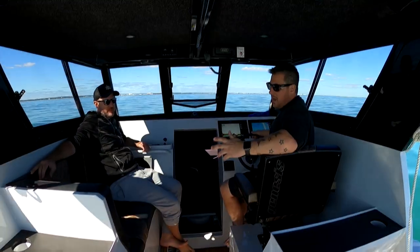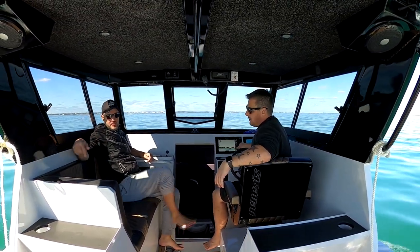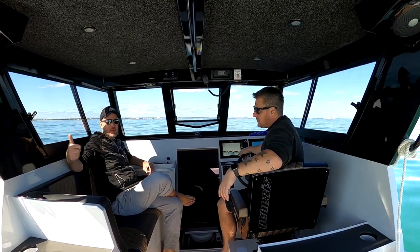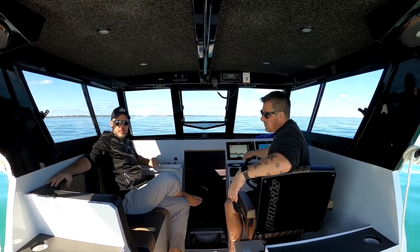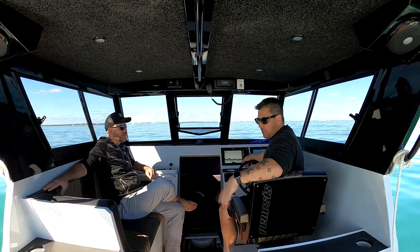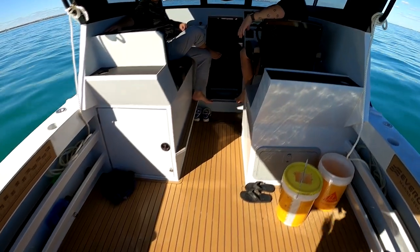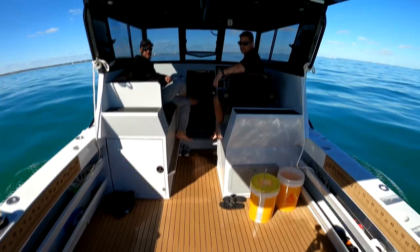So what made you run with this, Mark, and what do you think of it? I love it. The reason we went with this is so that when I'm driving, the kids and the wife can sit here and I can always see them. I thought being behind might be a bit unsafe if someone went overboard. So that's the reason for the bench seat, and we're very happy with it. Yeah, it's a good little layout, nice and practical. Not many moving parts. With boats, things can break down over time, but it works well and it's good.